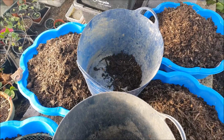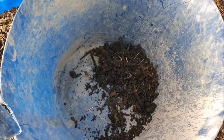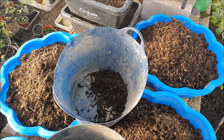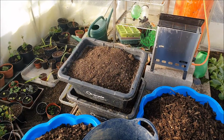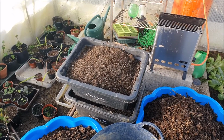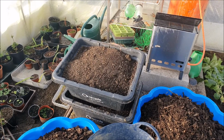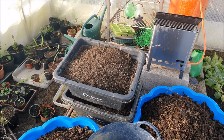But what am I going to be doing with this, the big bits? I will put that into next year's compost. So like I always say, nothing goes to waste. And there's some of the soil that I've used from the potatoes and whatever else, and I'll recycle that as well, by mixing it in with newer compost, newer soil, so that it reactivates it. So again, nothing goes to waste at all.